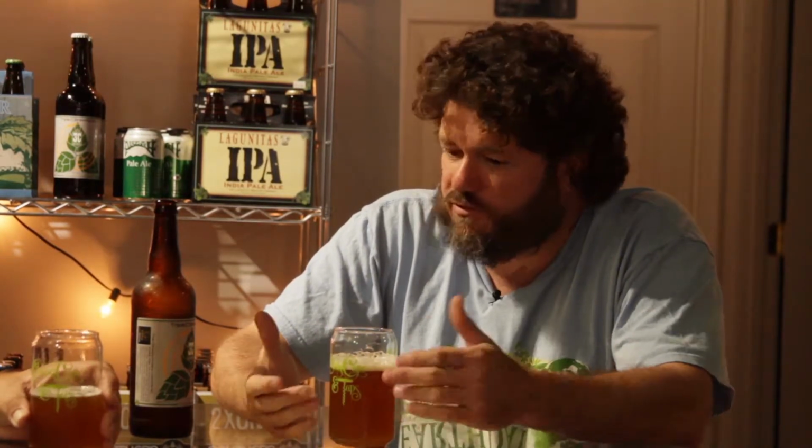With an IPA like this, what kind of food would you pair? Is it like the Pilsner where it goes with anything, or are there specific foods that you think would marry well with this? Well, let's try it. Let's drink it. Then we'll discuss it.